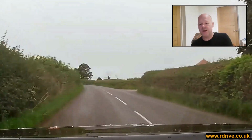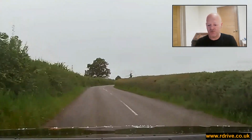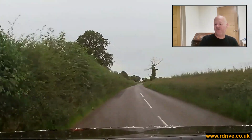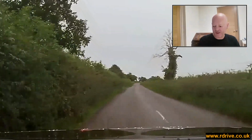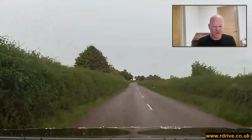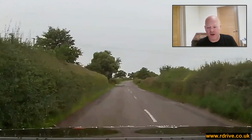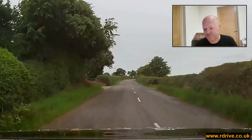You can also see here that the vegetation, because it's been so wet, has grown up. These hedges are normally cut back a bit more. So what would normally be a lot further distance you can see ahead is a bit restricted this time of year because the hedges haven't been cut back. We have to go a bit slower as a consequence of that.